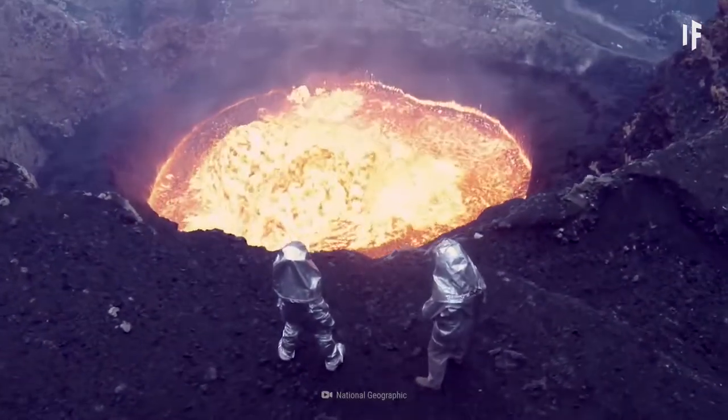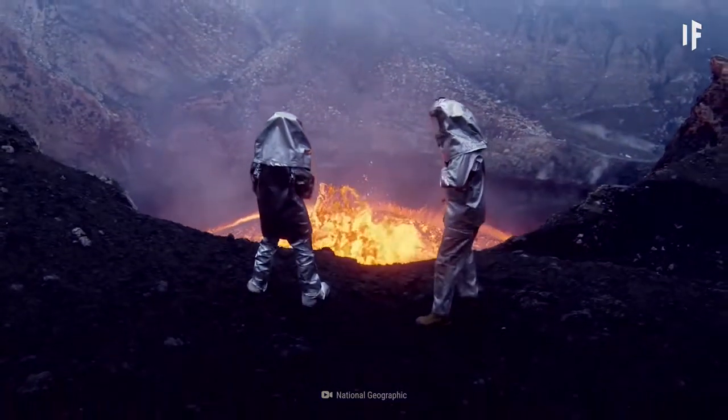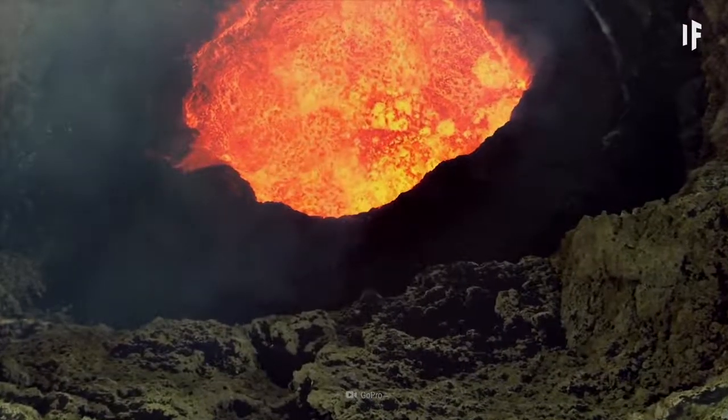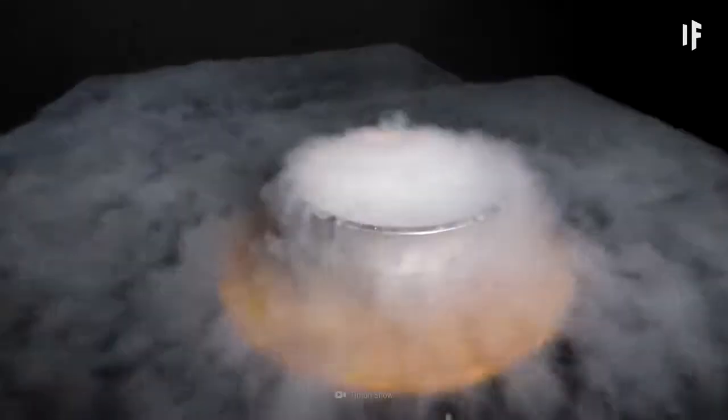First things first, if you're planning to put on your protective gear and dump a bucket of liquid nitrogen into a volcano, you're going to be disappointed. Before you could even get close to the mouth of the volcano, the liquid nitrogen would evaporate due to the extreme heat. So, you'd have to be a little more creative.